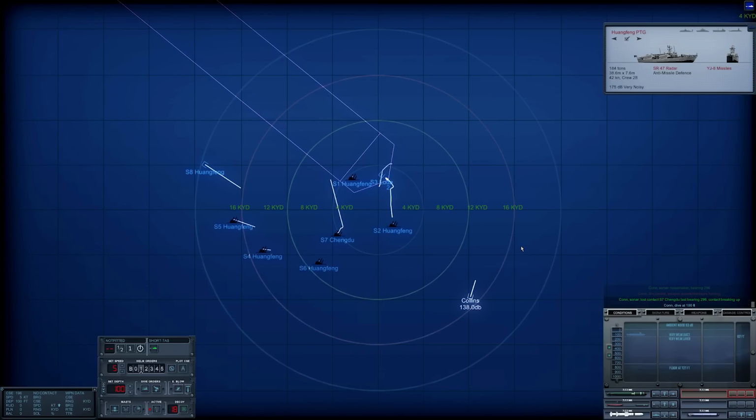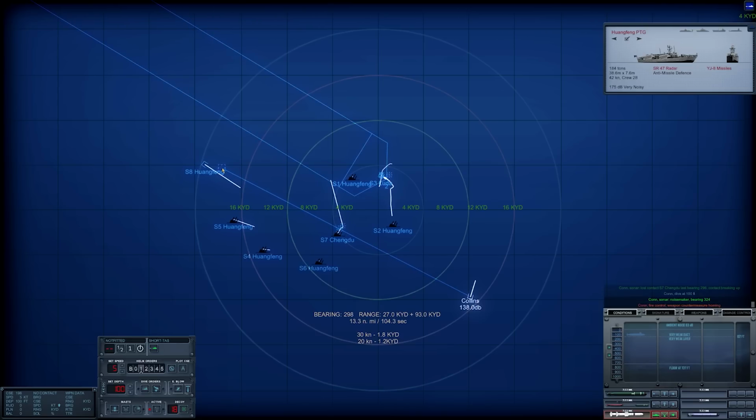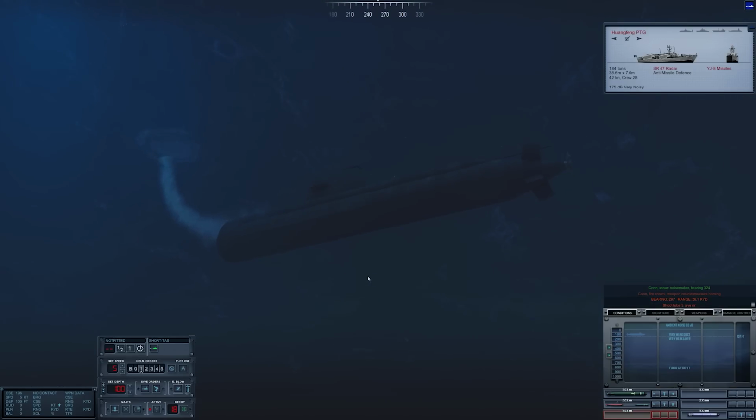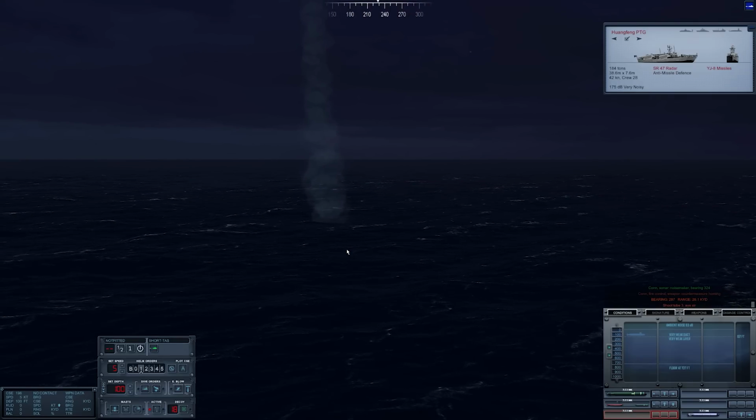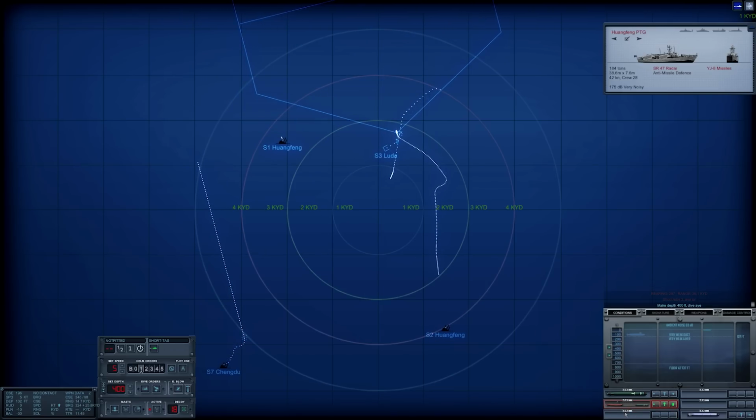Tracking Luda. Current depth is 100 feet. Select harpoon. Sonar, noisemaker bearing 3, 2, 4. And shoot 2-3. Aye, sir. Harpoon is away. Depth 400 feet, dive by. Back to manual control on torpedo 2. Now hopefully that harpoon will redeem the last one we fired that decided to eat the ocean.